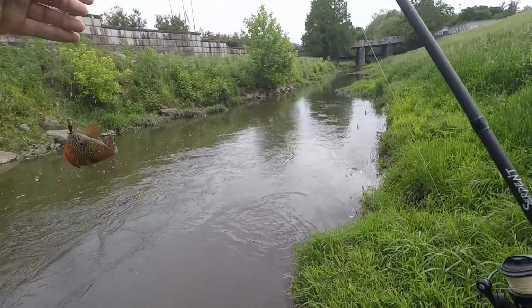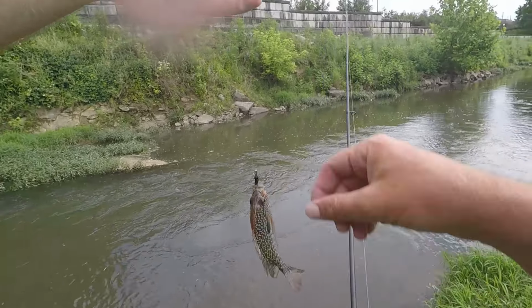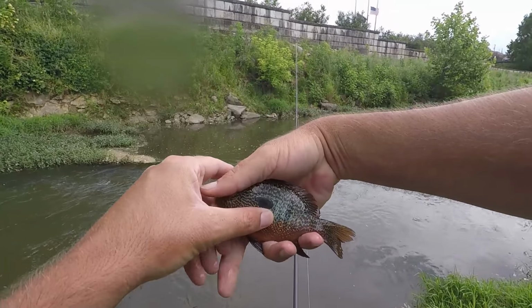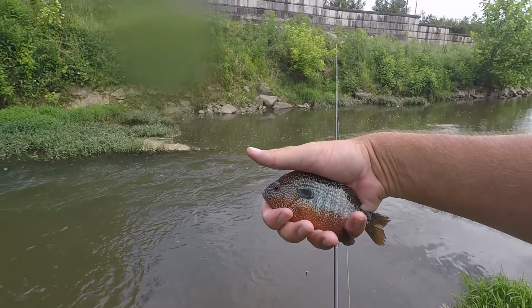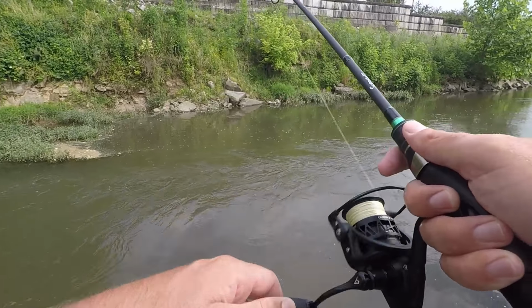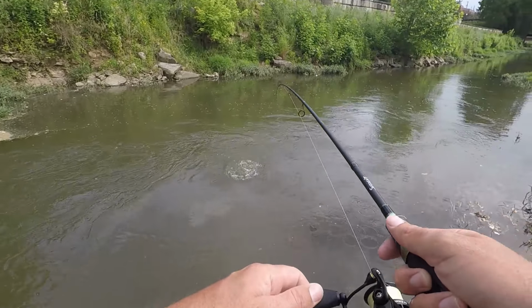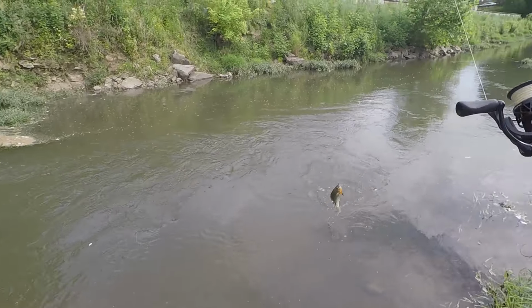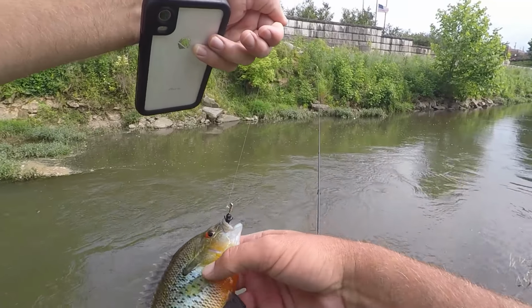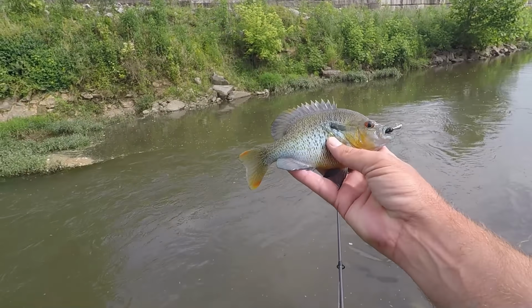Oh my goodness. All right, I'll show you this fish just because it is gorgeous. All right, that one's just too pretty not to show on the camera. All right, I'm gonna try not to show any more because I gotta save them for Instagram. My goodness. Wow. That's a giant. Oh my goodness, that fish.